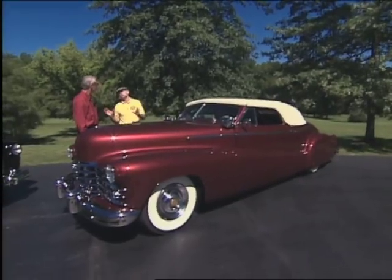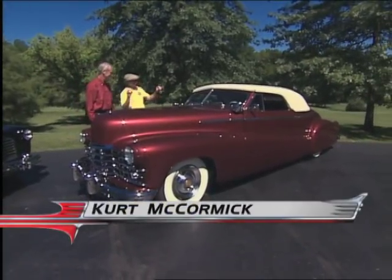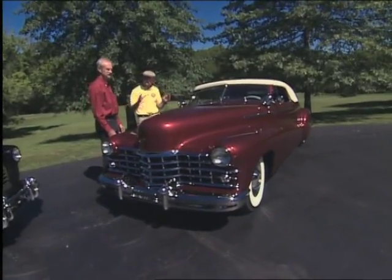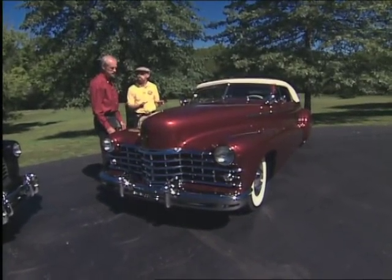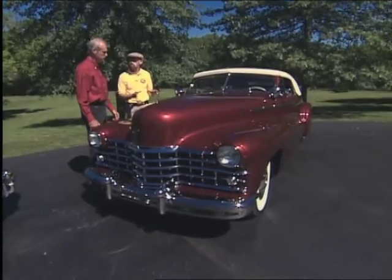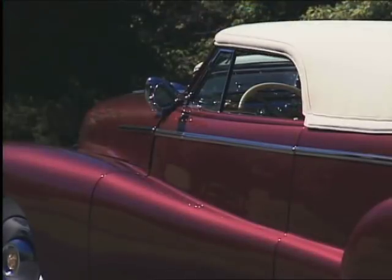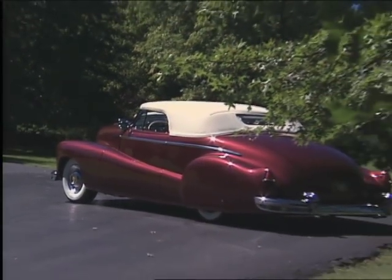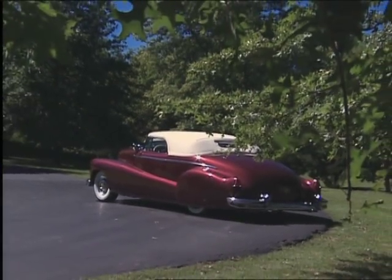Kurt, that Buick is sweet. That is a nice car. But let's talk Caddies. What do you say? Okay. So we're still in 1941. Yes. This car was built by who? This was built by a Sacramento customizer named Harry Westergard. And when? Another mid-50s? No, he was a 40s customizer, and he did this car for a man in 1948.